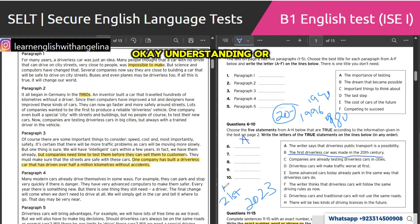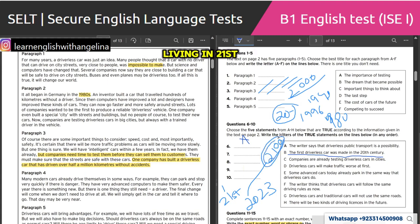Okay, understanding or not? Because 2000, when you say 2000, year 2000, behind that, any number that comes in here, 1999, 1998, 1997, that is the 20th century. Right now, if you finish this, you will find out at the end, it's the 21st century. This is what is happening right now. That's why we say we are living in the 21st century. Maybe I will die before 2100, I will be dead.